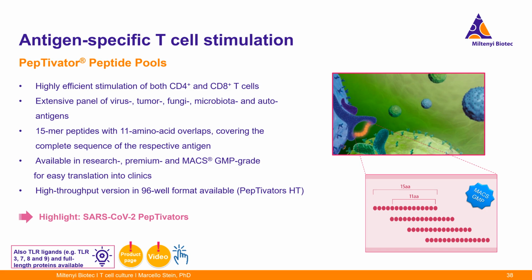The different quality grades include research grade, premium grade, and MACS GMP grade. Most notably, we also added SARS-CoV-2 PepTivators to our portfolio to support your virus-specific research best. Please follow the respective links to get to the PepTivator product pages as well as to see an informative SARS-CoV-2 PepTivator video. Please note that we also offer TLR ligands as well as recombinant proteins for cell stimulation.